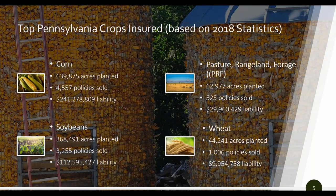As we get started, let's go over just a few statistics, and I'm basing this on December 2018 statistics, and this is just the top Pennsylvania crops. So let's take a look here. First of all, this list is based on the number of acres planted. So corn here, we have over 639,000 acres planted. Soybeans is second on that list, and then we have pasture, rangeland, and forage with 62,977 acres planted, and then wheat. Also note there the policy count, the number of policies sold, and you'll also see the liability numbers.